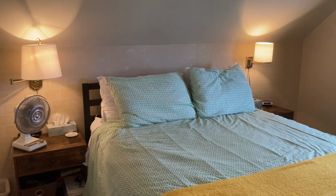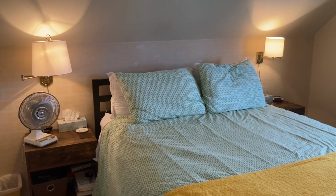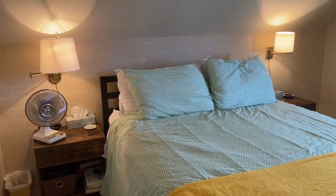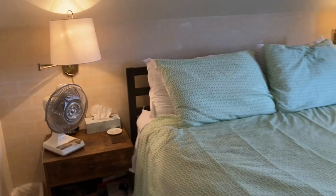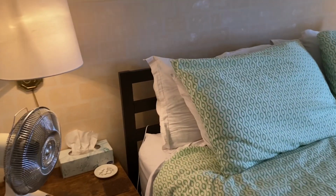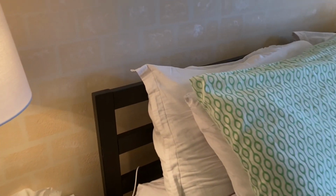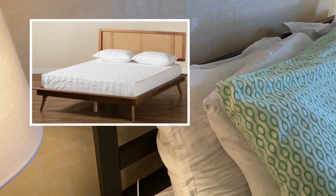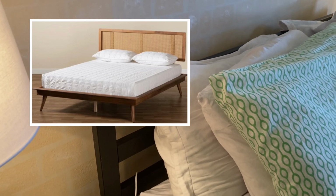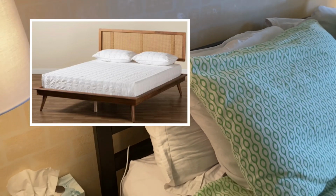The bed is just a really inexpensive frame that I bought also on Amazon. I was intending for this to be a temporary bed as well. I was really wanting a platform, mid-century-esque bed. But this bed frame is actually the best bed frame we've ever had. So now I don't really want to get rid of it.